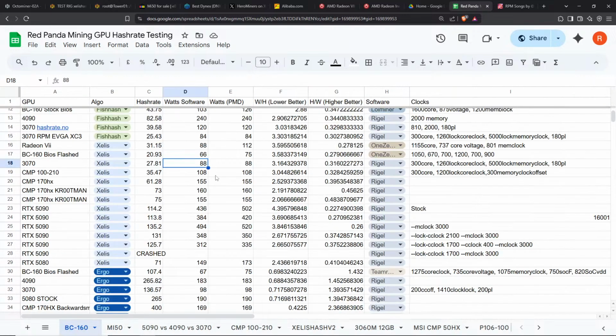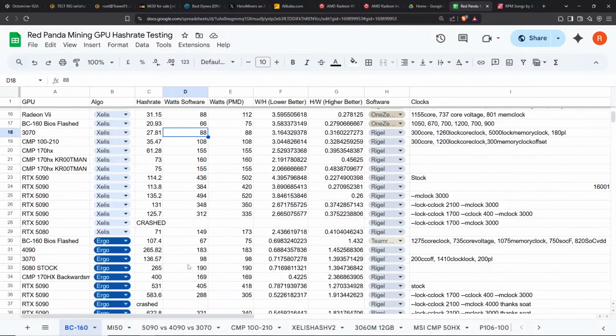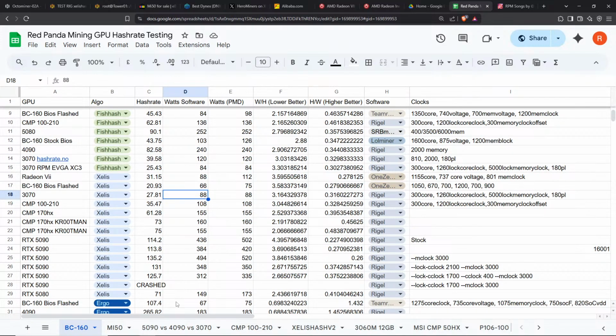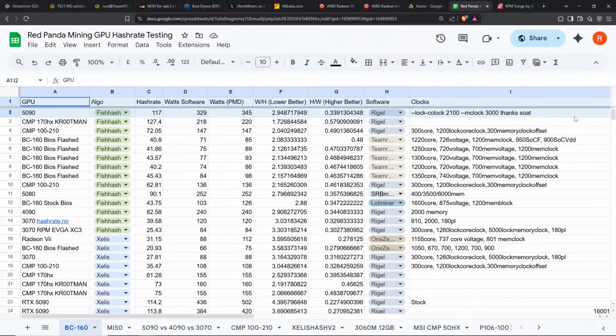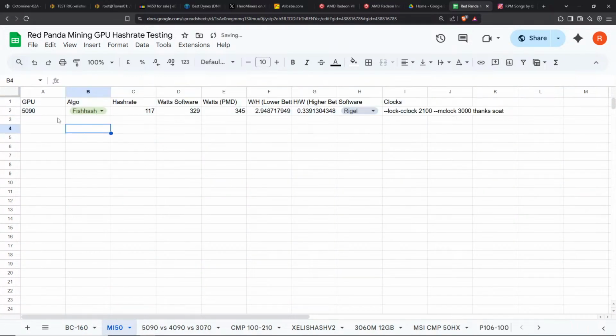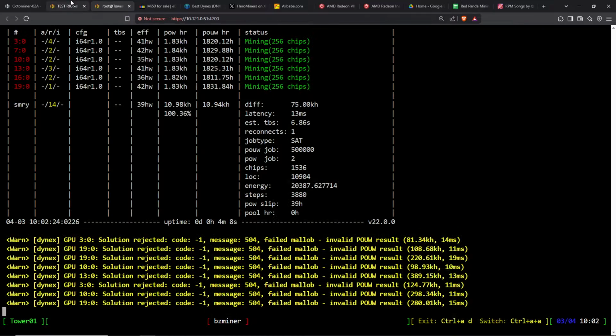Okay, hold on. We need to start a whole new sheet. Or should I just stay on this sheet? Let's start a new sheet. I need to copy this whole thing. There we go. All right. MI50. Okay. Stock.